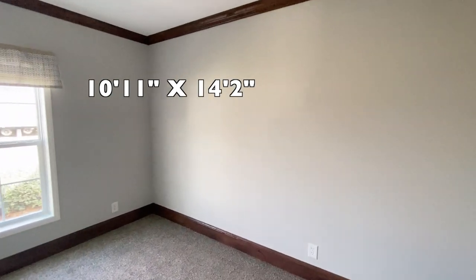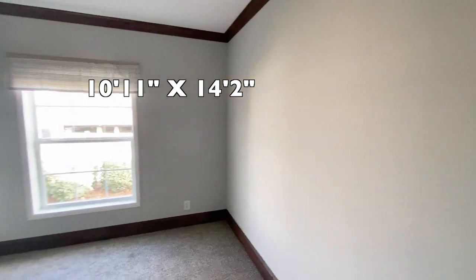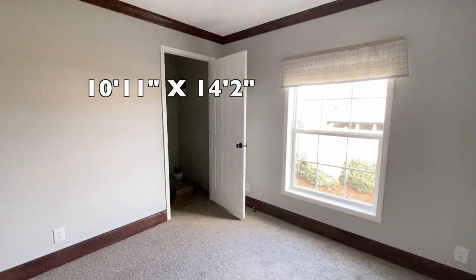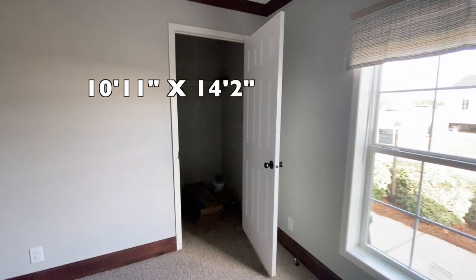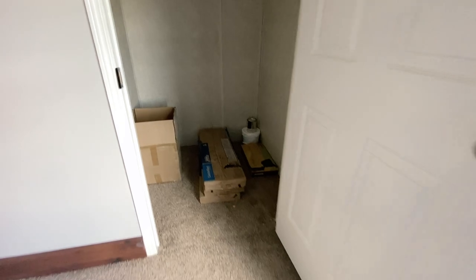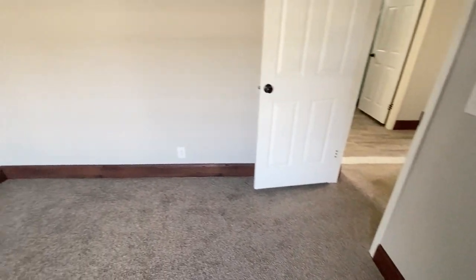So we'll go in and take a look. Again, these two bedrooms here are identical. You've got your closet right there. It's a walk-in closet. I would bring the shelving around so that you have more space for your things, but absolutely a nice size closet here. All right, this is bedroom number two.